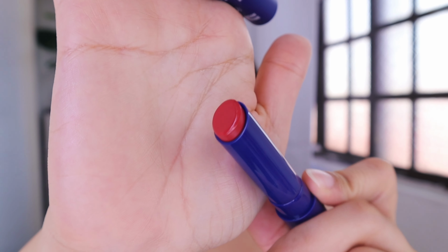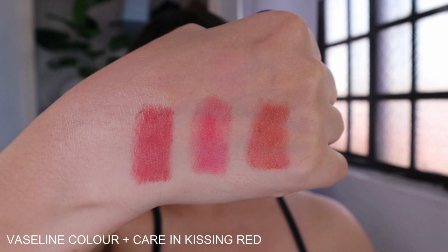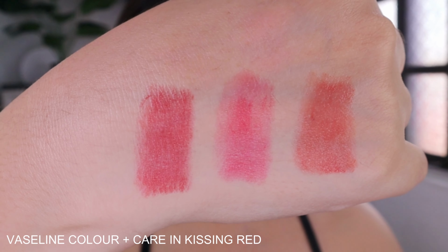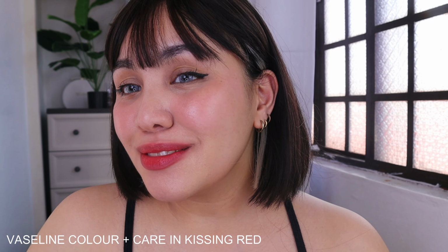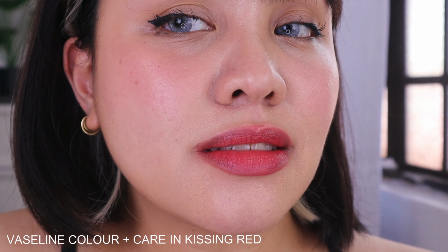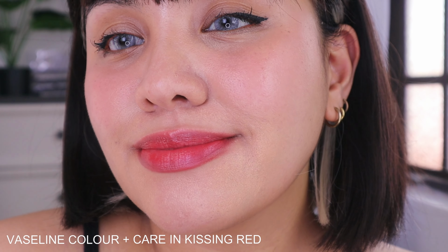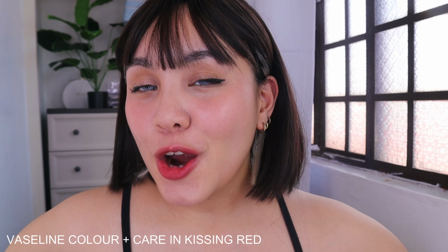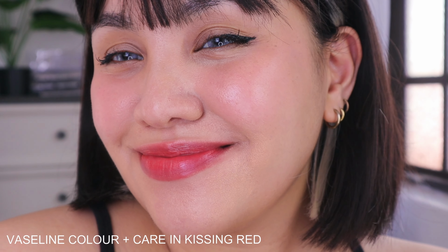Ito yung madalas kong gamitin. At ito ang difference niya sa first two shades, para siyang pinaghalong Blooming Pink and Mellow Rose. Your lips, but better. Ayan o, diba? Healthy looking lang. Pero syempre, dapat naka-exfoliate yung lips nyo. Pero honestly, hindi nyo kailangan mag-exfoliate ng lips if you're like super duper hydrated naman inside sa katawan. So drink your water or coconut juice. So yeah, this is Kissing Red.